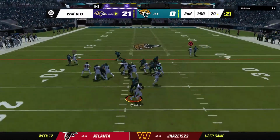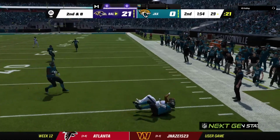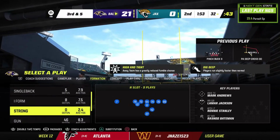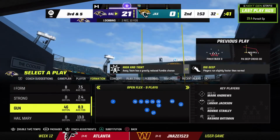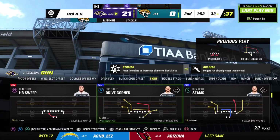They go play action now. Jackson rolling to his right. He'll check this down to Dobbins out of the backfield. The Jaguars going to go ahead and use their first timeout. It's just their first, so they'll have 2 remaining here before we get to halftime.